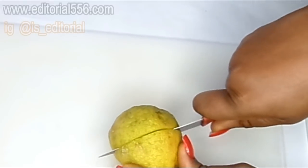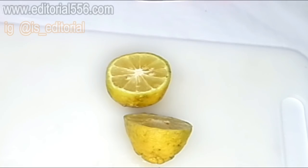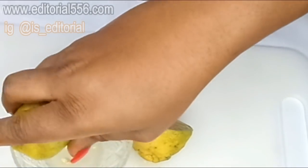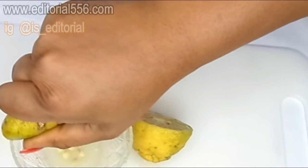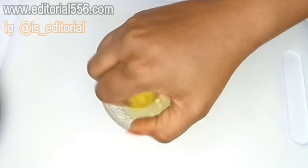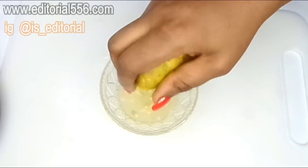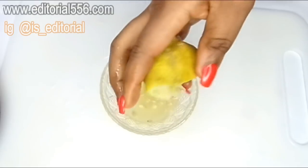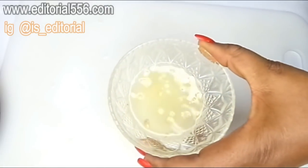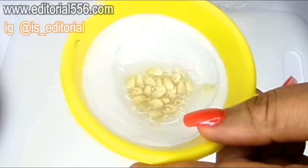Okay, so this is what you're going to do. We're gonna be cutting the lemon into two, and then we're gonna be squeezing out the juice. Alright, so I'm gonna be squeezing in all of this lemon juice. After squeezing that, this is what I've got, and I'm gonna be getting a glass cup, and then I'm going to be transferring that into a glass cup.